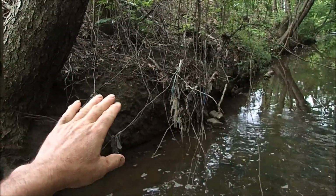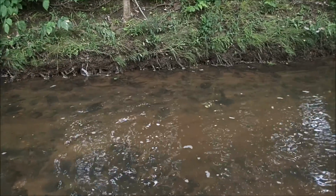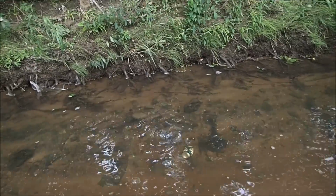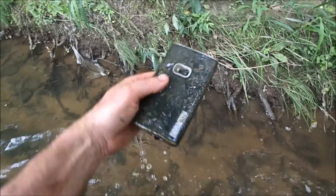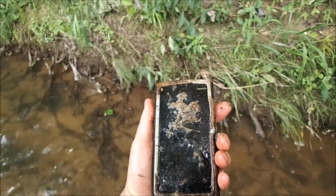Anywho, as soon as I came over the bank, which is loaded with trash, I spied a phone. It's my first phone. No, I guess it's my second phone of the year. First one I found was in the Thames over in London. I think it's a phone. What do you think? I have no idea. Yeah, I suppose it's a Nokia.